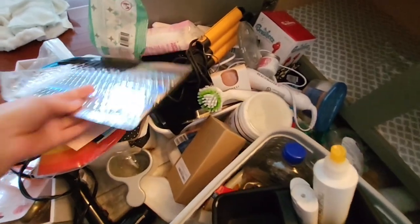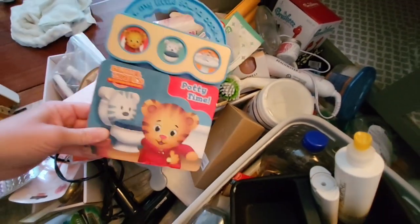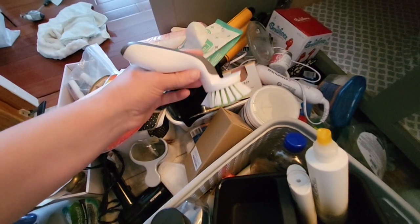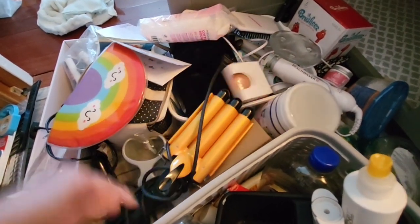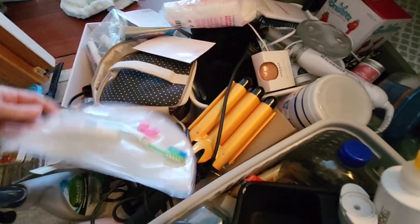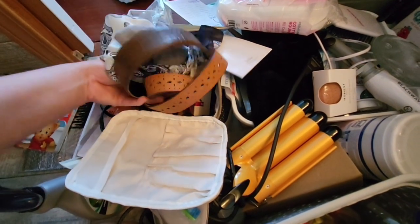Oh my gosh, you guys, look at how much clutter came out of that space. So much stuff. Oh, that's a comb stuck to the package. This is a potty training book. Over here, I got a cleaning tool. Let's see. Oh, this is some sort of skincare thing, my hair care stuff. I have my daughter's little travel bag. And then here is a ton of stuff mixed together. Hair items, jewelry, I don't even know.